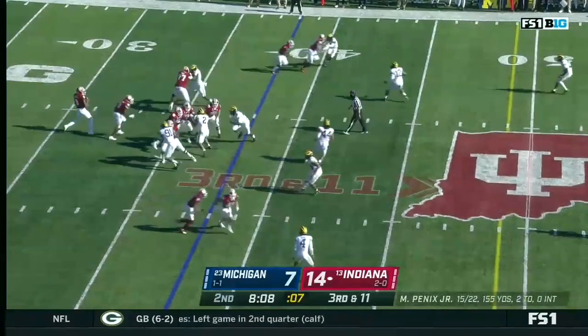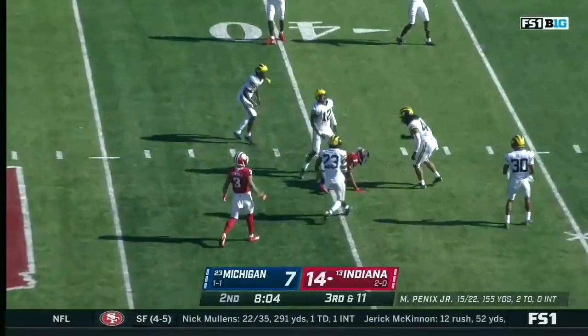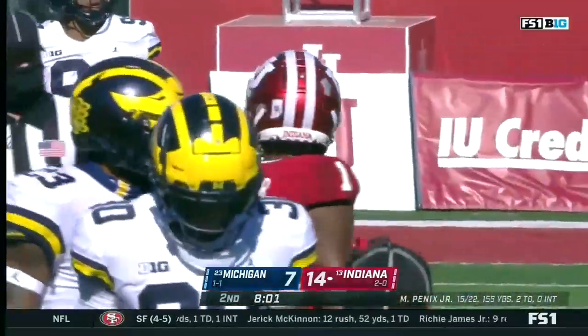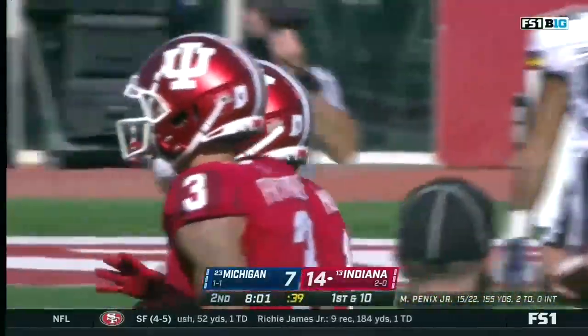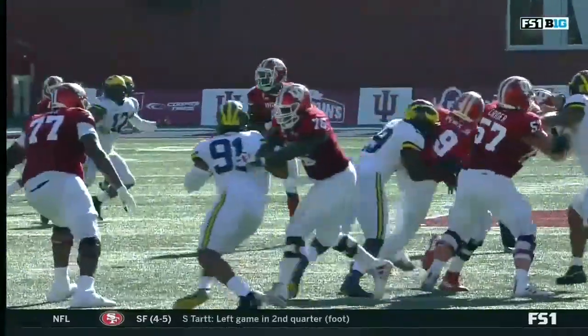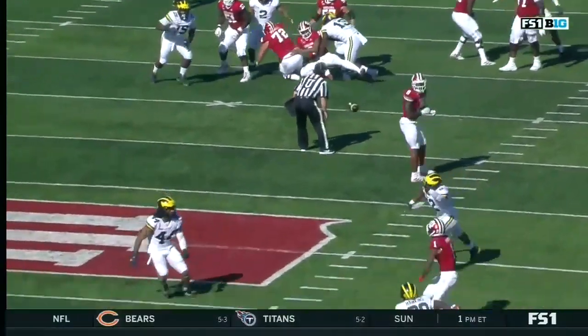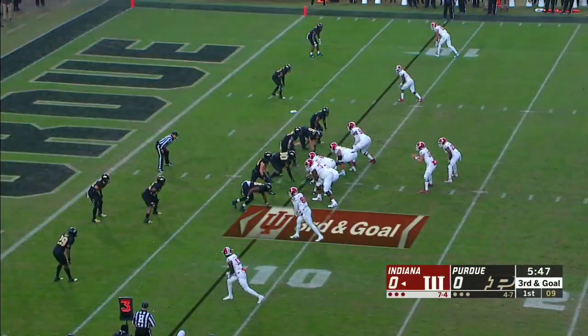It's time to snap. Penix steps up into a tight window for Philyor. Somehow knifes it through there for a first down completion of 22 yards. His own defense, well, this is zone. This is too deep zone, and you can't throw it any better. Look at the window between the three Michigan defenders in front of the safety.